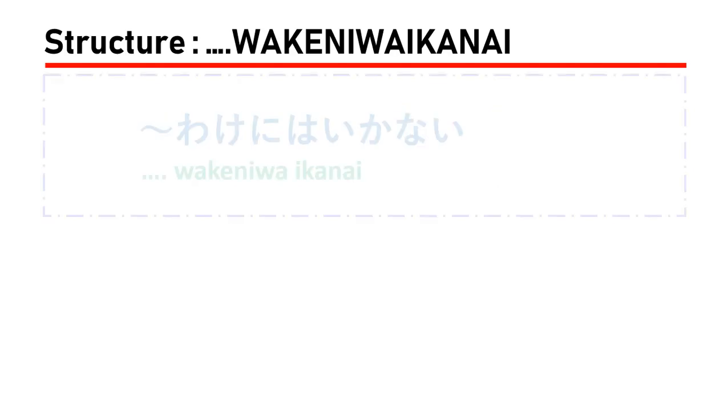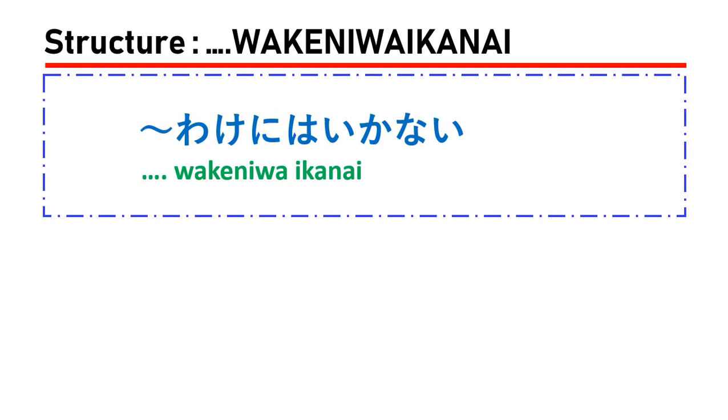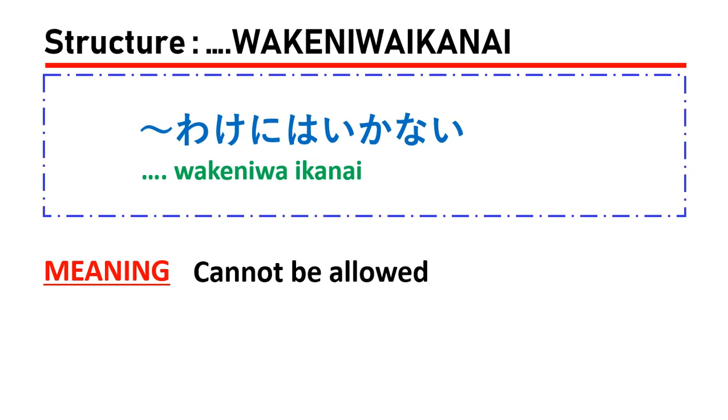The next, we are going to learn about the structure of "nani nani wake ni wa ikanai." Nani nani wake ni wa ikanai means cannot. When you see "nani nani wake ni wa ikanai," that means cannot allow yourself to do something or cannot allow another person to do something. To understand more about how to use it, now we will learn some examples.